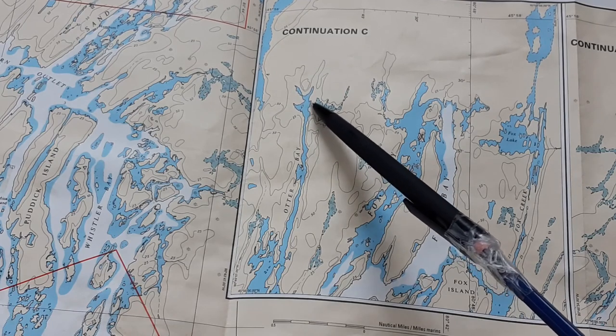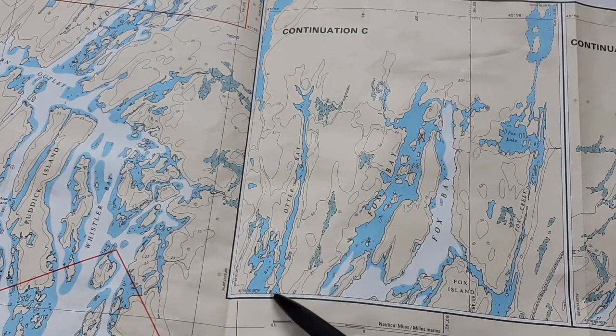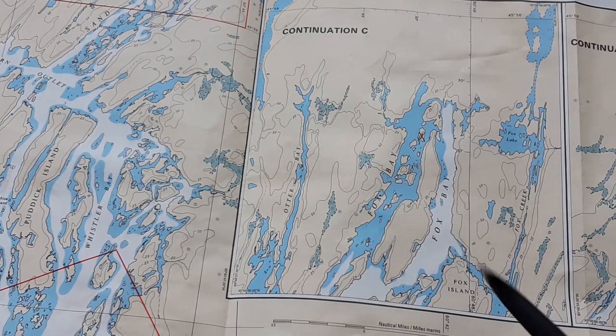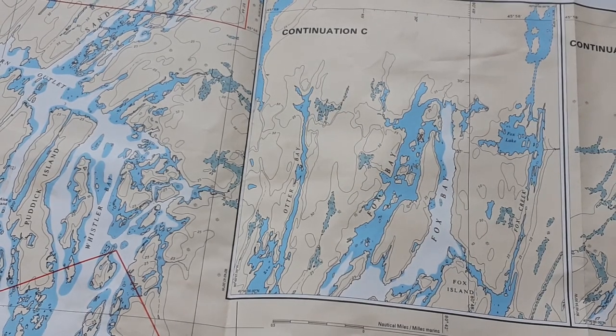And yeah, so we did see one boat near the entrance, but otherwise we had the whole place to ourselves, and it was quite pretty actually. So that will be this video.